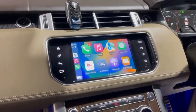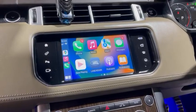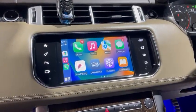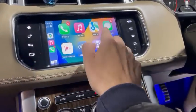Okay folks, here we have a 2016 Range Rover Sport. It's fully loaded but doesn't come with Apple CarPlay. We have added Apple CarPlay to it now and it's working fine.